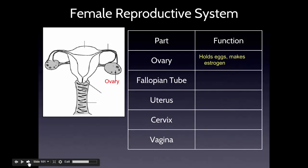Now, you'll notice I said something a little different. I said the ovaries hold eggs, and I didn't say they produce eggs. Do you know why I phrased it differently? So I didn't say produce eggs, I said hold eggs. Kayla?